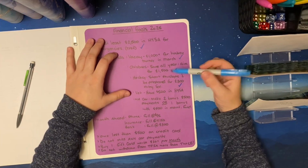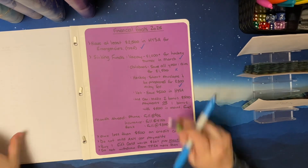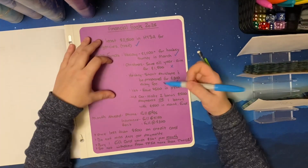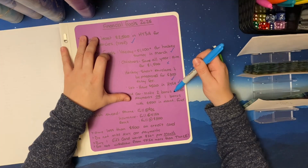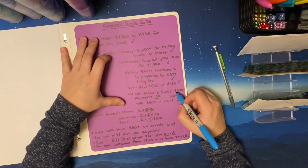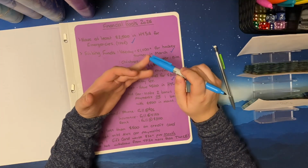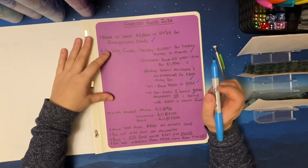Okay, hockey, start envelope, be prepared for 800. Yes, we had that. Vet, have 500 in my high yield savings account. I currently in vet have 500. Oh, hey, yes, good. Okay, month ahead car payment, make 2 bonus payments or 1 bonus with 500 in my maintenance fund. I have made 3 bonus payments. In March, I put $1,500 toward my car. And then I think in October, I put another 500 and now I've got 500 ready to go again. So cha-ching.